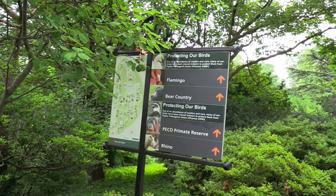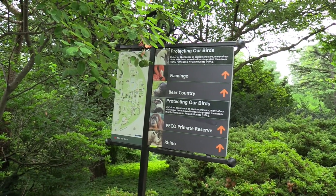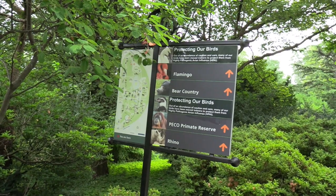So you can see, protecting our birds. Some of the birds that are more susceptible to the avian flu are off habitat temporarily.